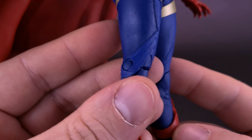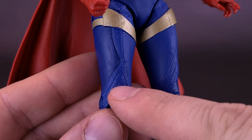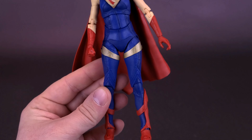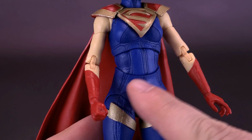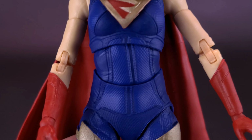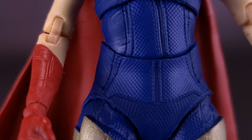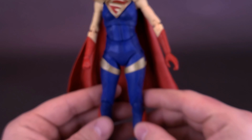Overall, again, it's a nice looking figure. There are a few little things, like even on the blue, for example, there's some nice lighter blue that they've added in there as well. So even when you think there are parts on the figure that aren't necessarily painted, even things like her torso, for example, has some of the additional blue. It's not until you actually look really close at it that you realize McFarlane's team of painters have really gone in there and painted a lot of cool stuff here on Supergirl's body.